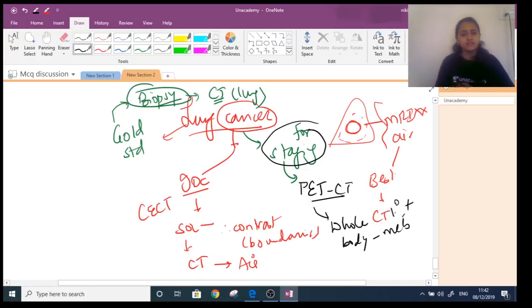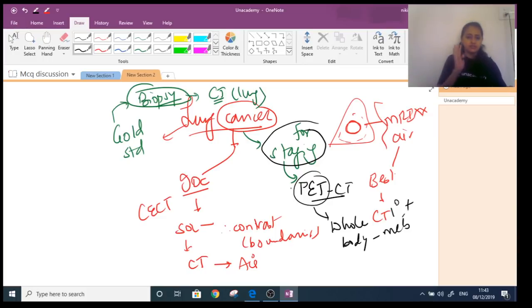We have already discussed your important nuclear scans and the PET scans, DOTA PET, DOPA PET, your SRS and thallium subtraction scan. Please revise that from that session. In PET we use F18, the half-life is 110 minutes, technetium used in scintigraphy, half-life is 6 hours. We have discussed the half-life of other radioisotopes. So this was just to give you an overview of how you decide the investigation of choice and the gold standard for any condition. Is that clear?